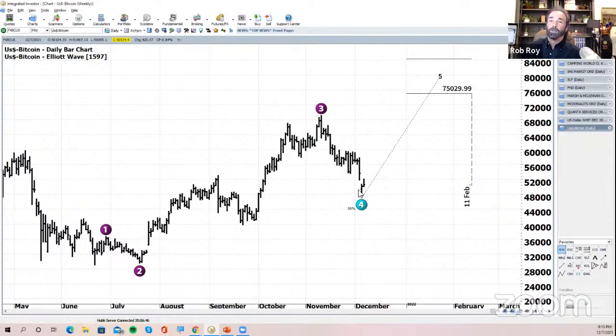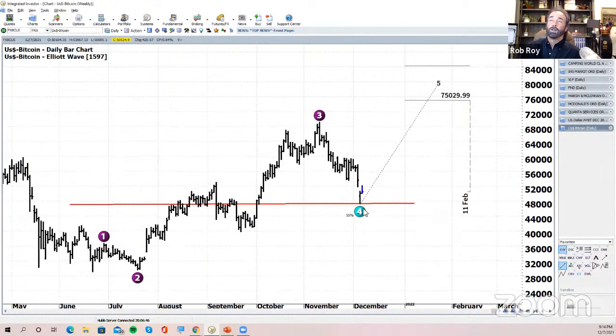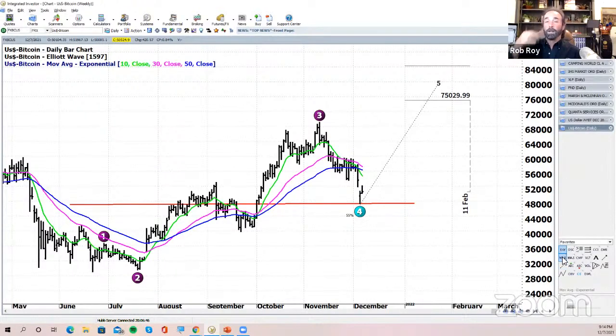But we talked about this in the update, and look, we have a wave 4 right at 55%. That's a pretty good area of support for it to hold. And we're right in this whole area right through here where there is good support on Bitcoin. And so we could turn and rally towards the end of the year from here and go up and hit that wave 5 target. But a really good area for Bitcoin to find support.